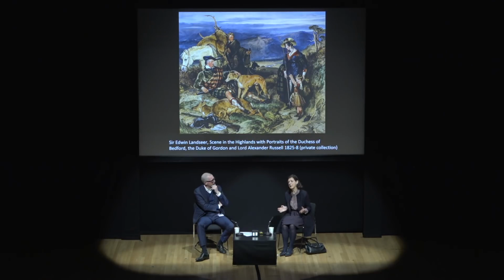I think it speaks to the romanticisation of the Scottish Highlands in the 19th century by Landseer's patrons, and then translated into paint by Landseer himself. These aristocrats liked to dress up in the traditional tartans, the plaids, which were worn by native Scottish people who were obviously much poorer, but it was becoming extremely popular to spend time each year in Scotland hunting.